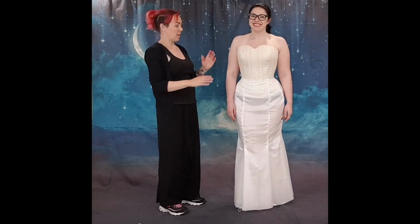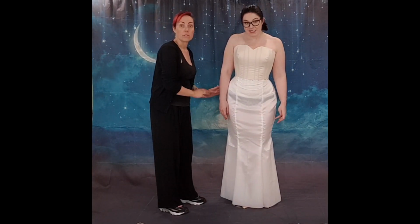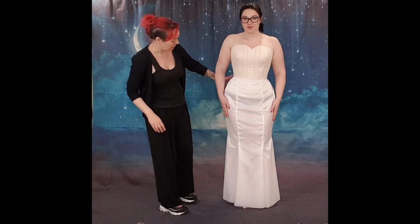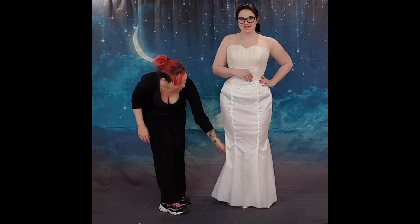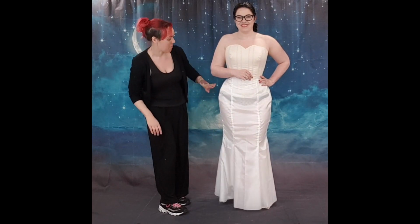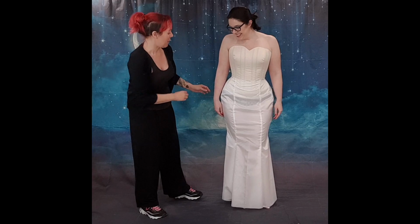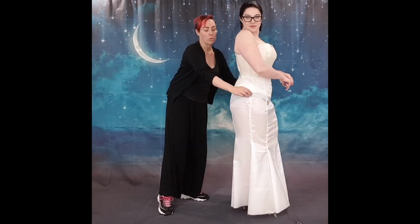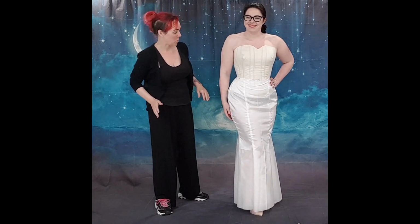Okay, so we've got the second calico with all the alterations from yesterday and the skirt with the alterations too. So you can see now the skirt's got this beautiful fit and flare shape to it. So we've still got lots of movement at the hem, but it's just showing off your amazing curves here. But it's still loose enough over the corset at the hips that it should just skim it and you shouldn't see the corset through it.